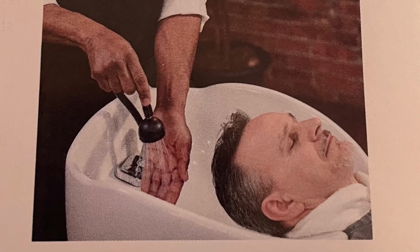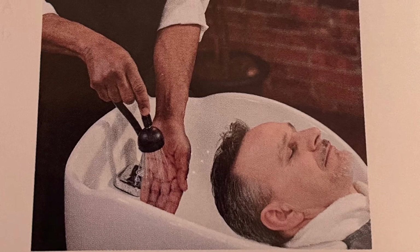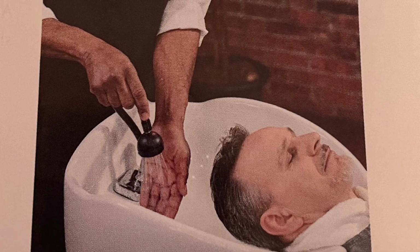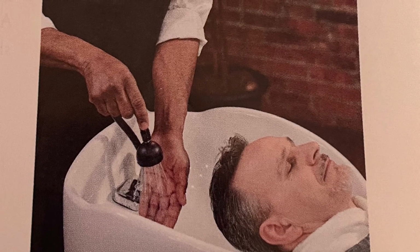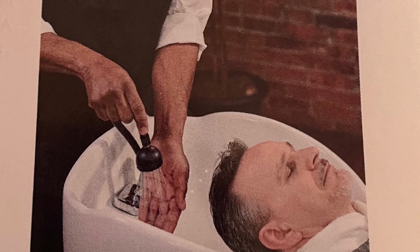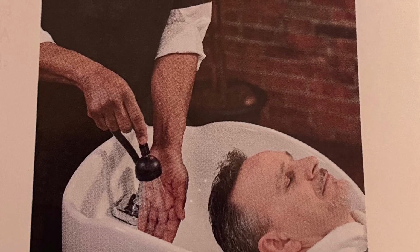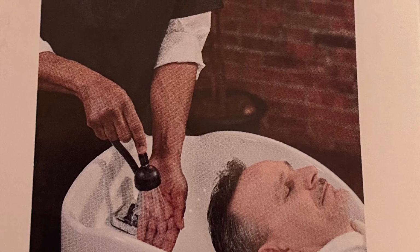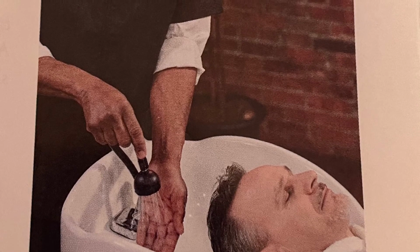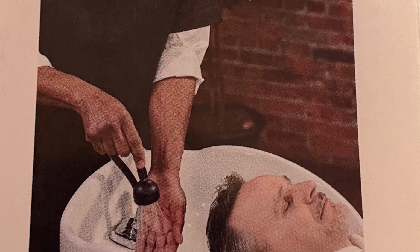The water should be comfortably warm for the client. Cold water, in addition to causing discomfort, tends to reduce lathering. Hot water, in addition to burning the client, can cause the scalp to flake or become dry. Warm water is more comfortable and relaxing for the client and reacts favorably during the foaming process. Always test the water temperature before applying it to your client's head.